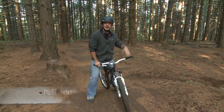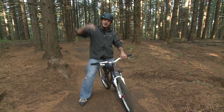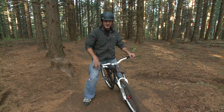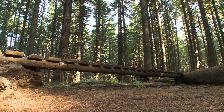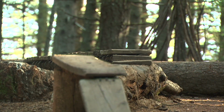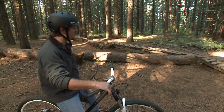As we progress through the stages, the tracks are gonna get higher, steeper, and faster. So I feel good right now. It's time to head to the next challenge where I'm gonna work on my balance. Post Canyon consists of tight ramps and bridges that you hit at various speeds. If you don't have balance on the bike, you don't make it across. And this is my next challenge as I progress my way up to bigger stuff.